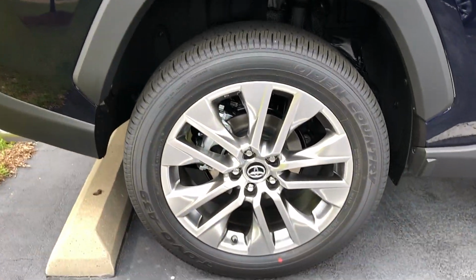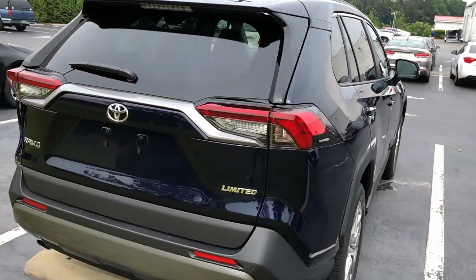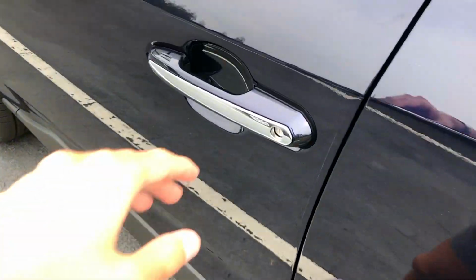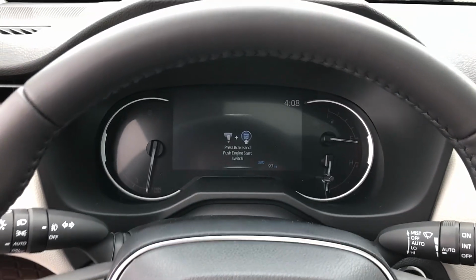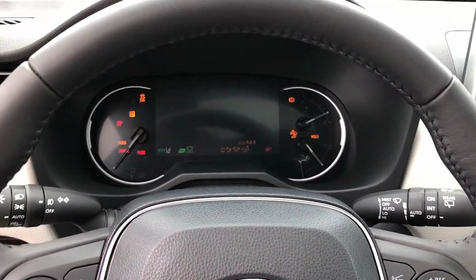Your wheels, these are going to be the 19-inch alloys you do get on your limited trim. Coming around back, limited badging. You do have smart key access, so just put your hand behind the door handle to unlock. Then coming in, 97 miles on this one, so put your foot on the brake and button to start.